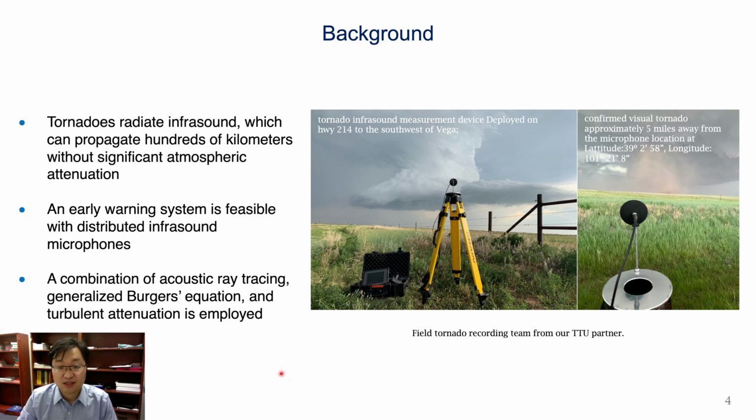And you can see on the right side are two photos taken by our partner from Texas Tech University. The first one is our infrasound recording devices deployed in the field, and the second one is a tornado captured by the recording system. And the tornado is 5 miles away from the measuring point.